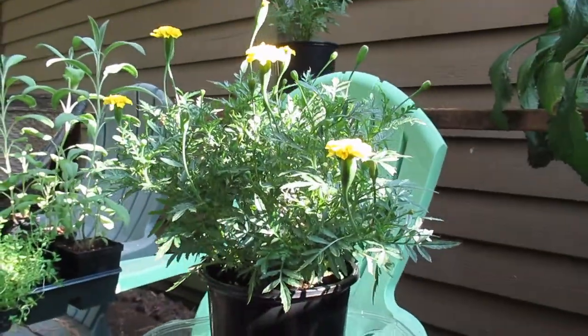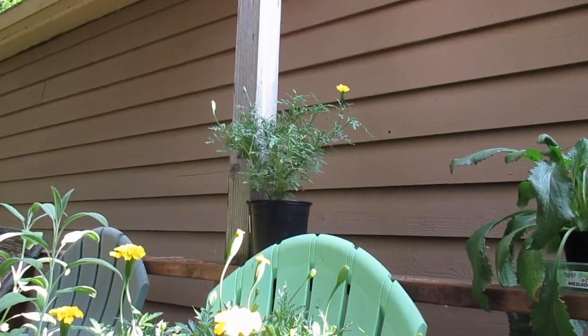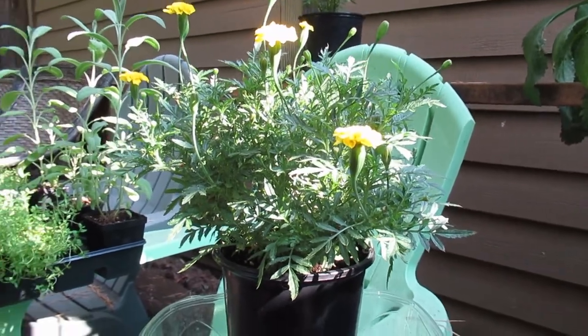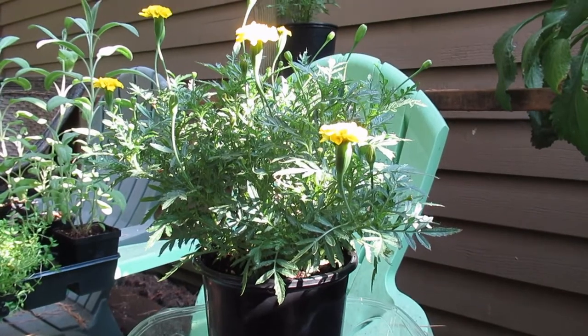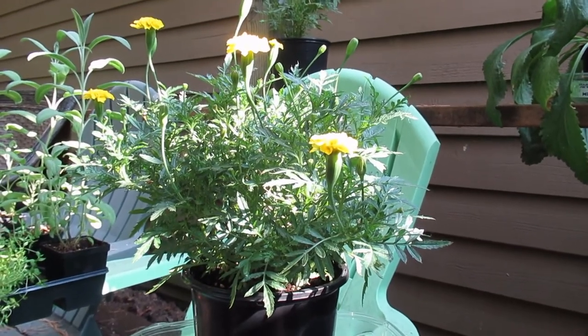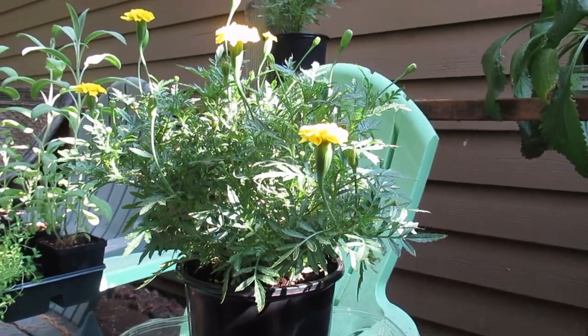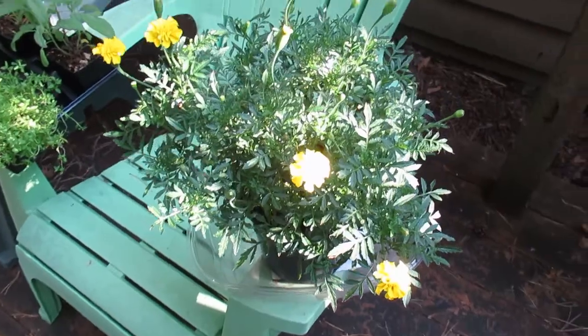This was one of the original marigold plants that I had out on the porch, and the one behind it up there is the other one. I had brought them back here a few weeks ago to rejuvenate them, and you can see I have been successful. Again, everything I put on the porch gets attacked by slugs, so I don't know if I'm going to put anything else out there. I might just keep it back here for Dave and I to enjoy. But the plant looks really great.